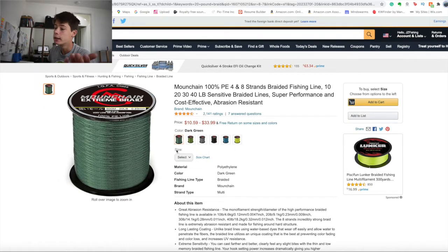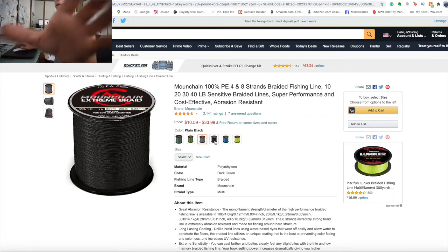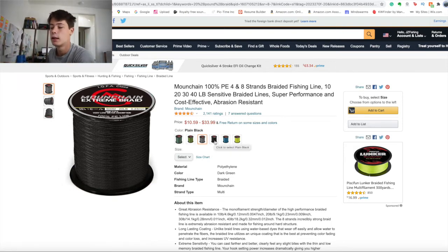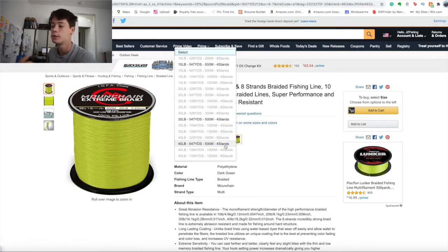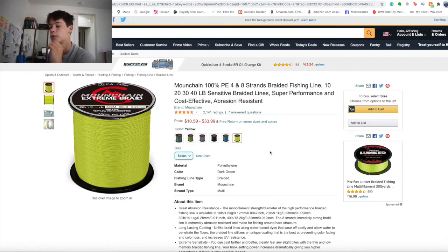Here I got braid, and in this specific item there's a bunch of different colors. I have green, gray, plain black, sea blue, yellow, all these different colors, and then we also have different sizes, so we could do 40 pounds, 500 meters, 30 pound, 10 pound, there's a ton of different options for you guys. So go check this fishing line out and get some fishing line for your fishermen.